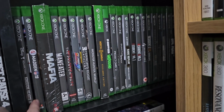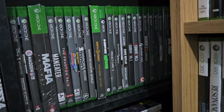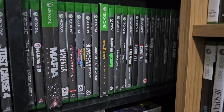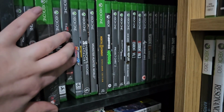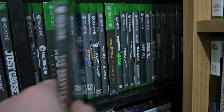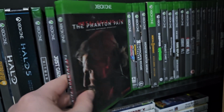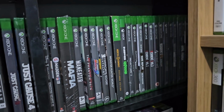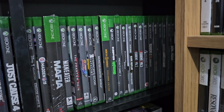Kingdom Hearts 3 was cheap. Got given Madden 19 by a friend. Mafia Trilogy as the clearance. Maneater's one I actually bought. I got Metal Gear just because I would rather have this on PlayStation, to be fair, so I might go for the complete version of it one day. I do want to try the Metal Gear series. My brothers absolutely love it. It's just not something I've got into playing.